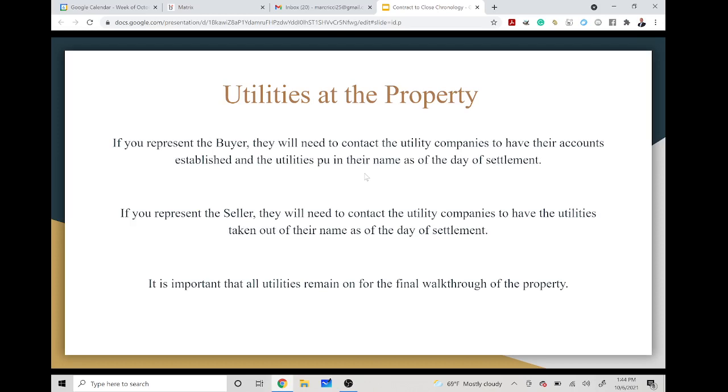It's important all utilities remain on for the final walk through of the property. You don't want to have the seller call and say, close them out, cancel them, turn off the electric, turn off the gas.